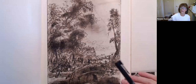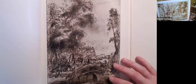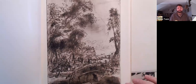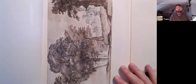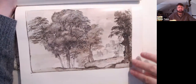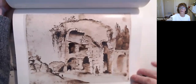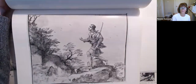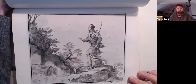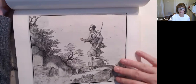So Trevor, this was the one that I was thinking of. Is this the same artist? Do you remember this one? I do. I think it is. I'm 90% sure it is. I think that was back before my obsession. It says Saint Mary of Egypt receiving communion. Oh, who's the prodigal son? It looks just like Peter. I like that one.